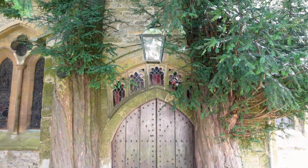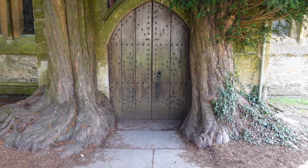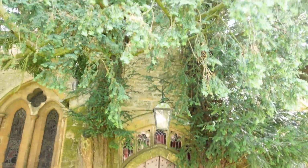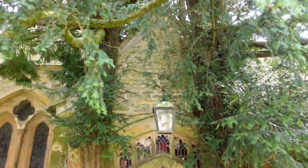Look at this. How amazing does that look? They look like giant feet. I know a lot of people will appreciate this. It's so simple, yet so... these trees have been here a long time. Yeah, I mean, look. So let's do a bit of a walk up to it.